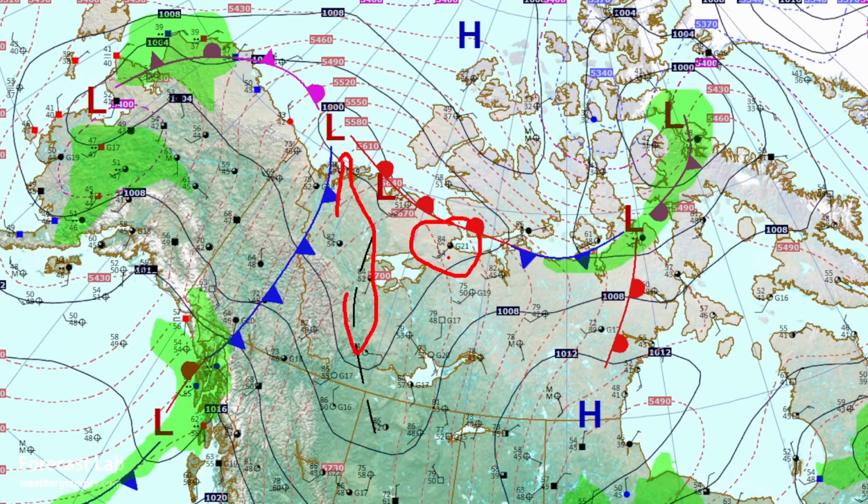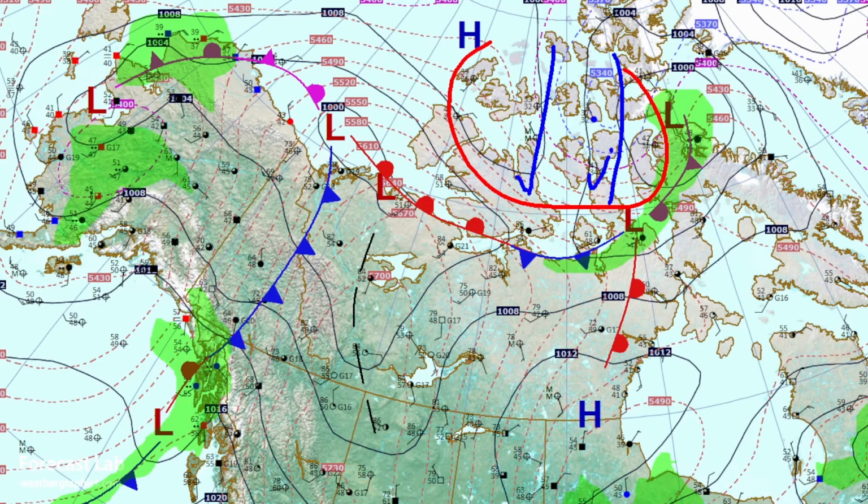Coppermine, they're up to 84 degrees. That is some significant heat. That's only 6 degrees away from 90. 82 right there. Not sure what station that is, and we've got 70s all the way back through parts of southwest Nunavut. Cooler temperatures up to the north. This is driven by northerly flow.